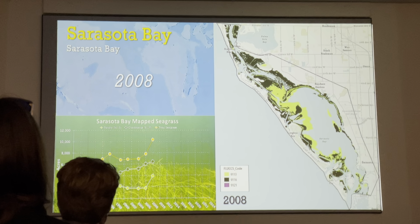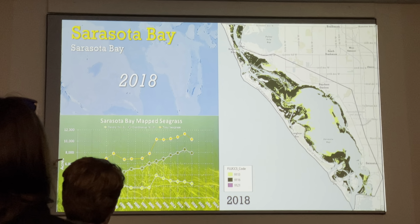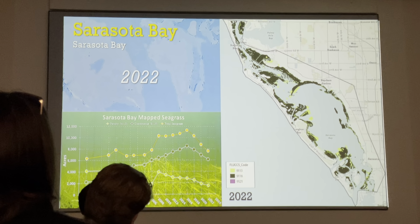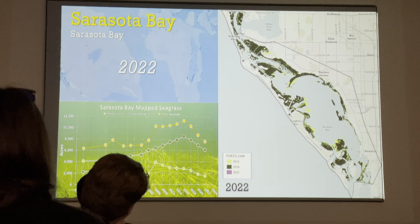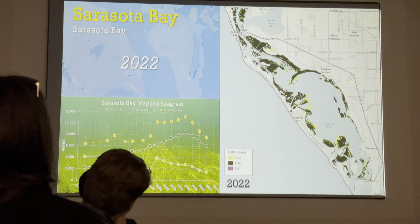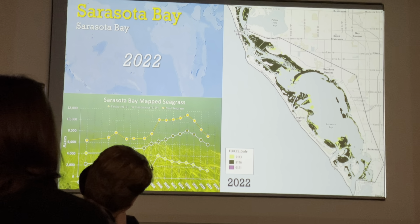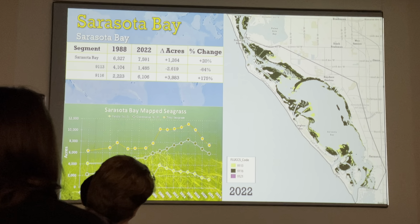So it's important to note not only the spatial distribution, but also how much continuous grass we started to gain in Sarasota Bay up until about 2016, and then in 2018 we started to see a drop-off. So again, not a good story, but keeping it in perspective to what it looked like in 1988, we're still doing far better than we were even a few years ago. And so that's where we are today.